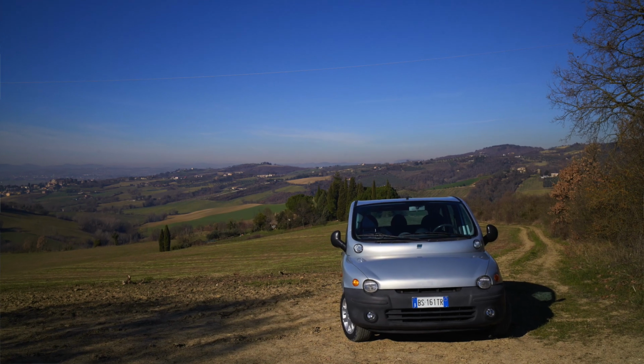So the next part of this talk is about plans, and there are plans for mods, and there are plans for restoration of the car.